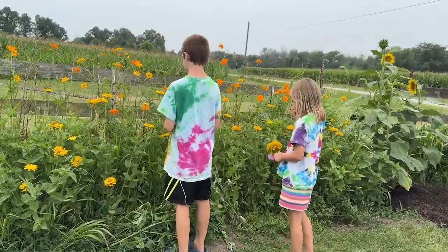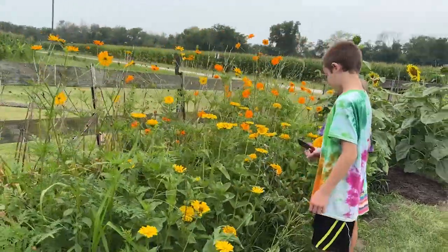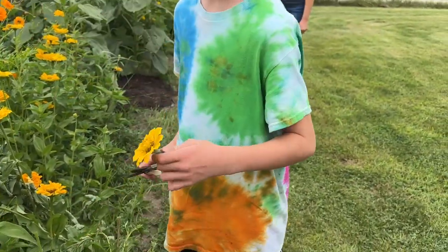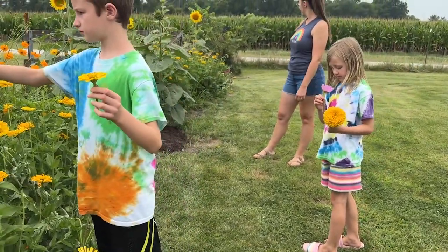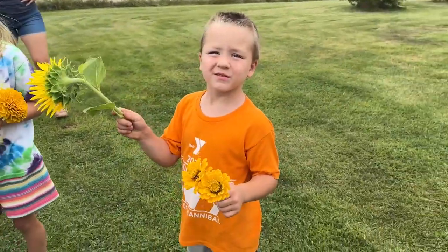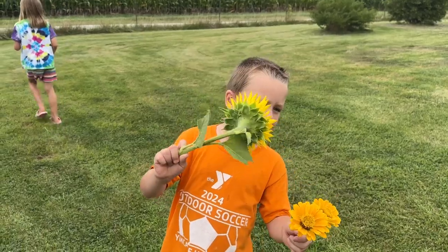Wow, these are pretty. Look how big this one is. These here, guys, these tall ones here, these are called cosmos. And Emma, see your pink one? Yeah. That's also a cosmos. Do you see how different they are? How the same flower can be different? Yeah. Jackson, what did you grow?